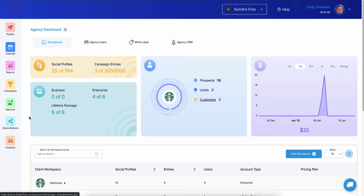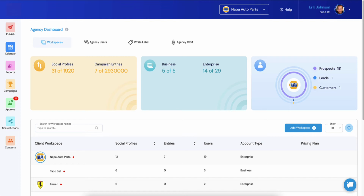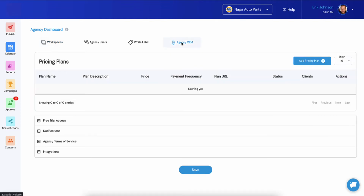The first thing you're going to want to do, and I'm going to jump over to an account that doesn't have this set up yet, and I'm going to go to Agency CRM, and when you first log in, you're going to have to pay. There's a $49 charge. Just click the blue button and pay that. That's going to ask you to select which workspace that you want to use as your agency designated workspace. Give it some thought. If you're already promoting a client on one of your workspaces, don't use it.